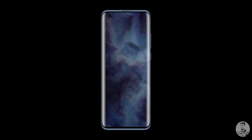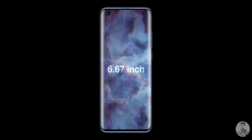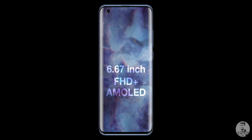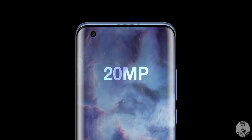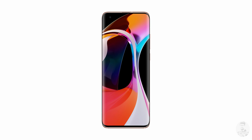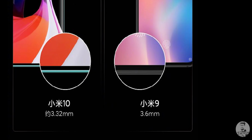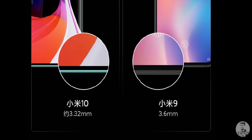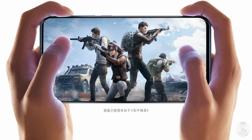To the front, they've gone with a 6.67 inch, that seems to be their favorite size of choice now, Full HD Plus AMOLED panel that's curved to the sides. Add in the punch hole for the 20 megapixel selfie shooter, and the Mi 10 as well as the Mi 10 Pro might very well be mistaken for last year's flagship Galaxy S10. From the renders and the photos that we've seen thus far, it also seems like Xiaomi have really cut down on the bezels. Even the bottom chin looks like it's barely present.